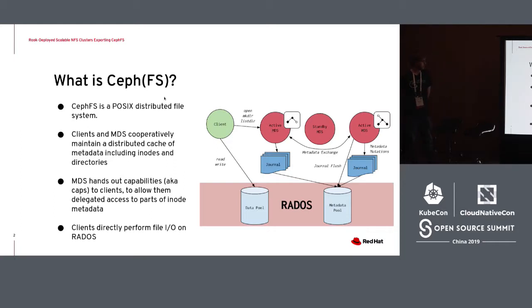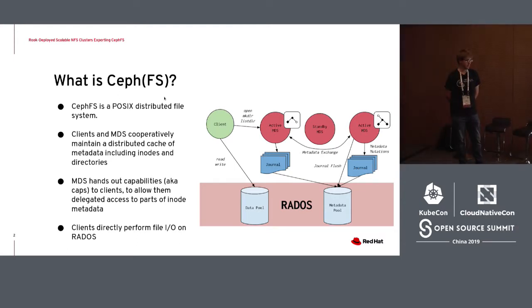On top of that, the metadata servers represent the metadata hierarchy and they present that to the clients for access. Clients directly talk to the object store when they're reading or writing to the file objects. In order to maintain consistency, the MDS hands out capabilities, which are similar to leases from the academic concept. They hand these out to clients, which allow them to delegate metadata authority to clients. In particular, they can allow clients to write to data or also buffer writes of data or cache reads, and do this safely in such a way that it doesn't conflict or is inconsistent with other clients.